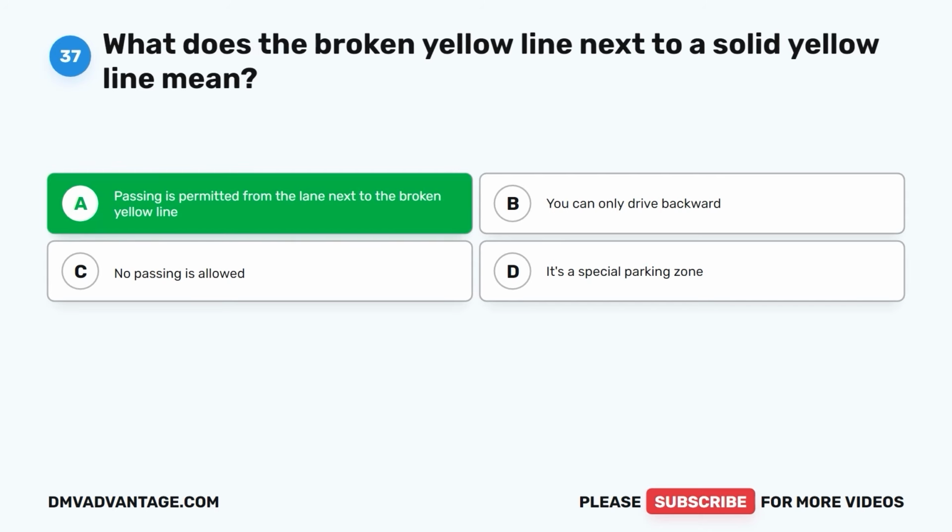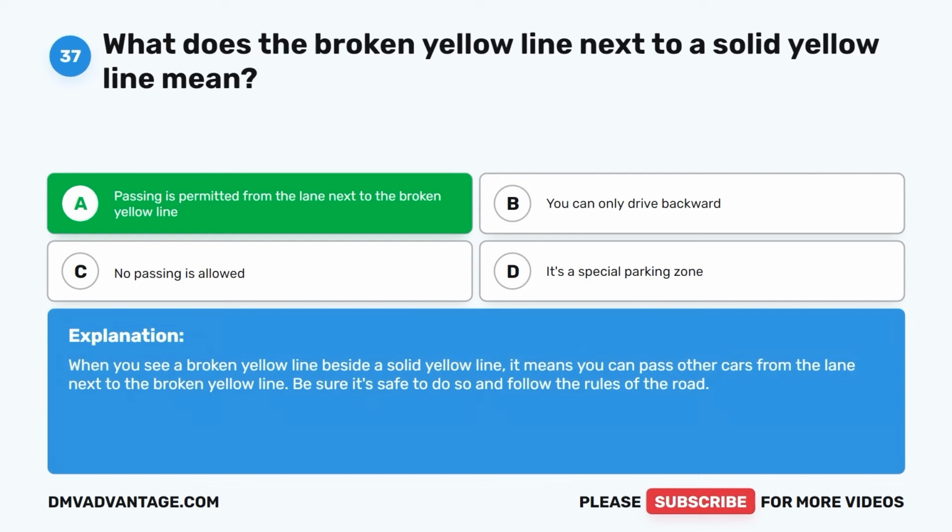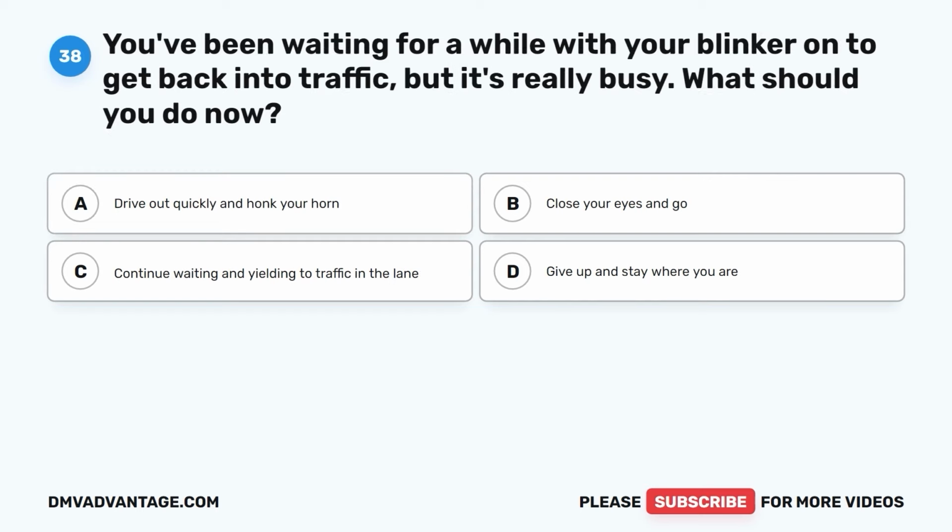The correct answer is A. Passing is permitted from the lane next to the broken yellow line. When you see a broken yellow line beside a solid yellow line, it means you can pass other cars from the lane next to the broken yellow line. Be sure it's safe to do so and follow the rules of the road.